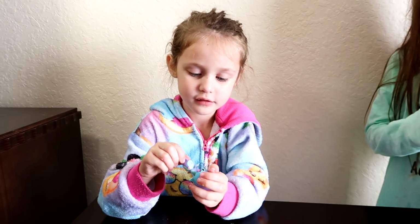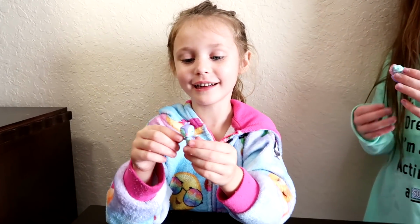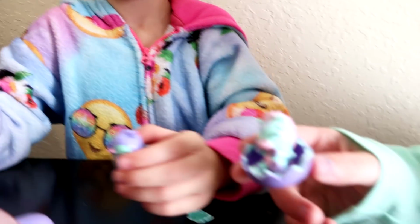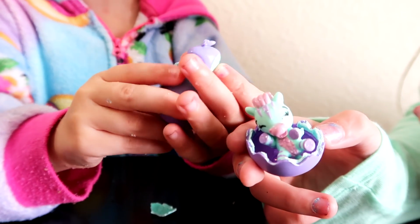Do you feel like a chicken that you hatched an egg? What's inside? What is that? It's a little penguin. Oh, it's a cute little penguin. Maybe they can be best friends. We're best friends forever. Aw, little penguin and zebra.